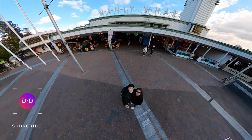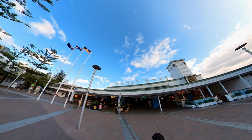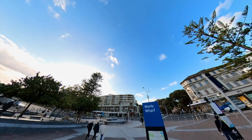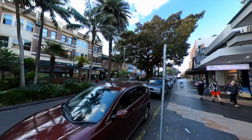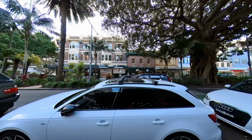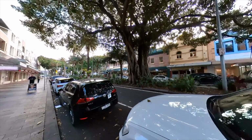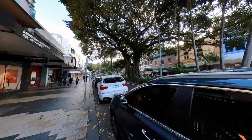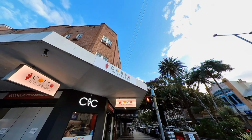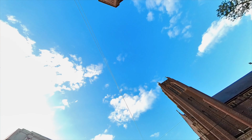Stepping off the ferry, we found ourselves in the heart of Manly. We began our walk through the main square, flanked by shops. The atmosphere was serene, yet buzzing with the quiet energy of both locals and fellow tourists. The streets were lined with unique storefronts and cozy cafes, creating a quaint ambience. Despite the tranquility, there was a subtle liveliness in the air.